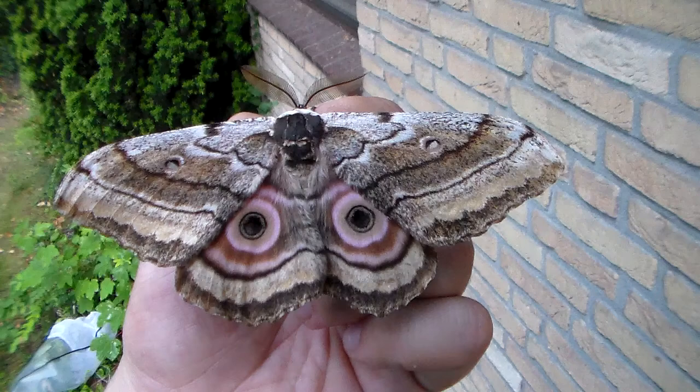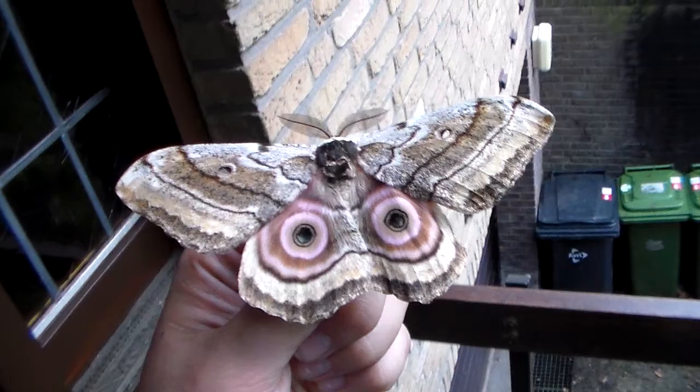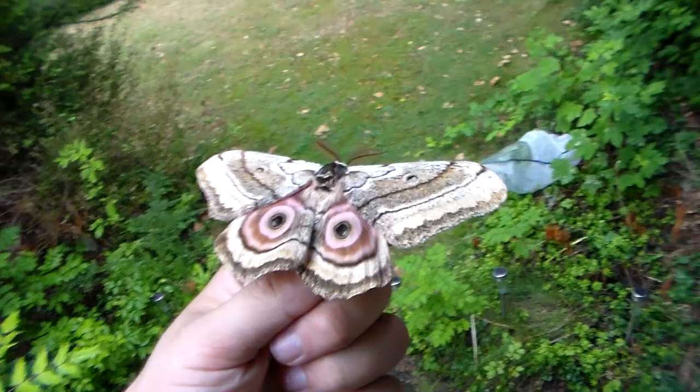It was sold to me as Gynanisa maia, but I'm not sure if I should trust this idea because Gynanisa species are very difficult to ID. And many people don't know what species they are dealing with, so they just ID it as the common maia, but maybe it's not Gynanisa maia. It could be though. As you can see, it's absolutely beautiful. What a nice moth, I love it.